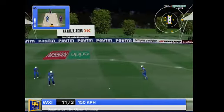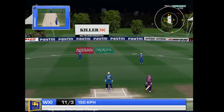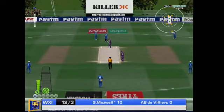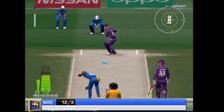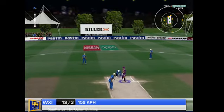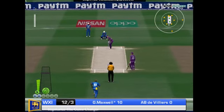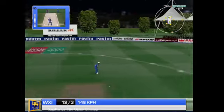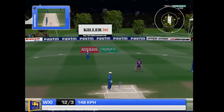Overthrows here. Oh, he's unlucky there. It could have been a run out, but instead has resulted in overthrows. In the covers. Oh, a terrible feeling. These will be overthrows. Overthrows are so frustrating for a captain, and particularly now.